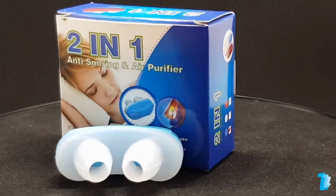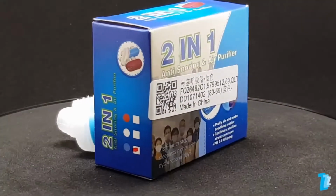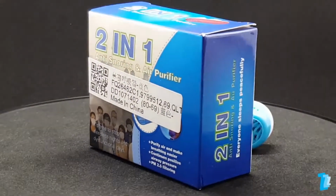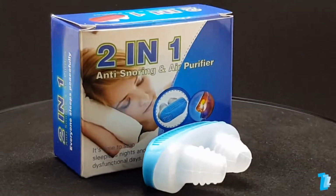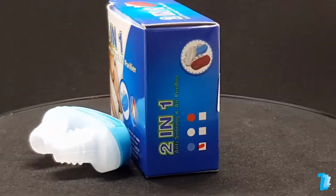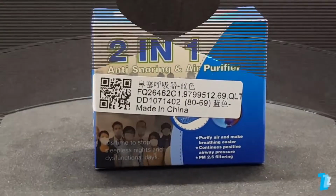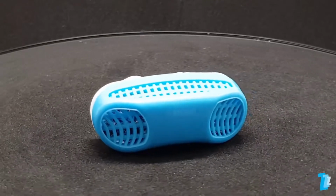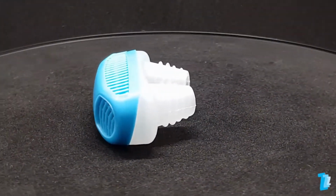It's time to stop sleepless nights and dysfunctional days, claims the box, something the vast majority of us, I'm sure, would like. The leaflet promises it's easy to wear, it's soft and comfortable, and gives back to you a good night's sleep. But worryingly, it also infers this is suitable for sleep apnea sufferers and in some way delivers continuous positive airway pressure. It isn't, and it does not. This is definitely not a replacement for a CPAP machine or a treatment for obstructive sleep apnea.